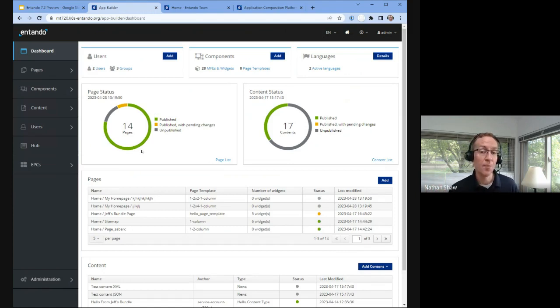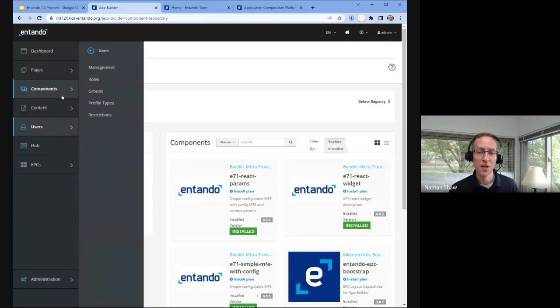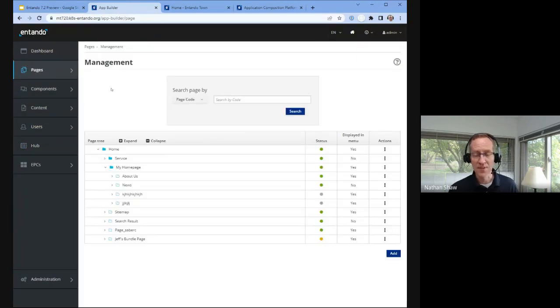They've got access to the hub. They've got access to user management. They've got their own pages, right? This looks like a dedicated standalone Entando instance, okay? This is an internal test environment with multi-tenancy enabled, so you see some test content in here.